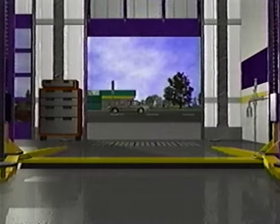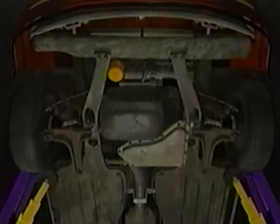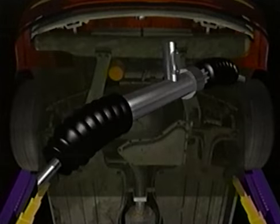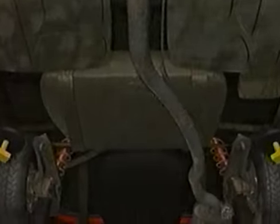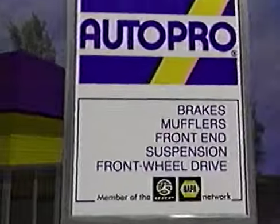Your car is a high-precision instrument. Take it to AutoPro. With qualified personnel and state-of-the-art equipment, it's the expert on brakes, front-wheel drive, steering, suspension, and mufflers. All protected by AutoPro's national warranty. AutoPro, the largest network of car care professionals.